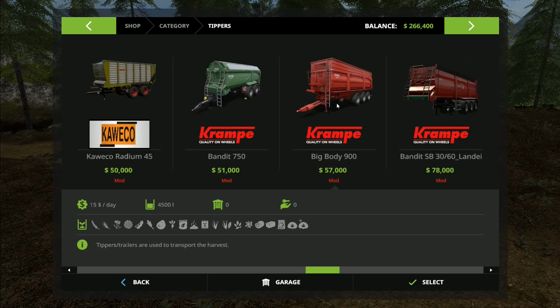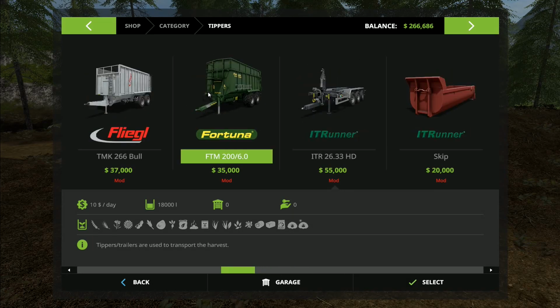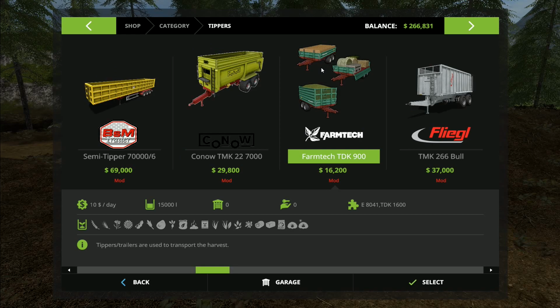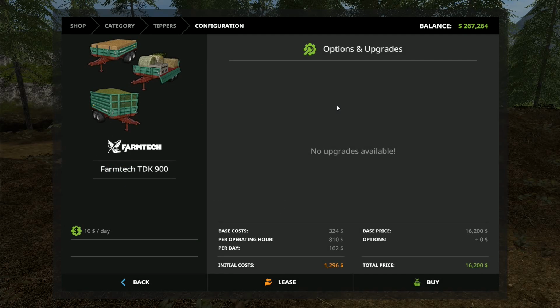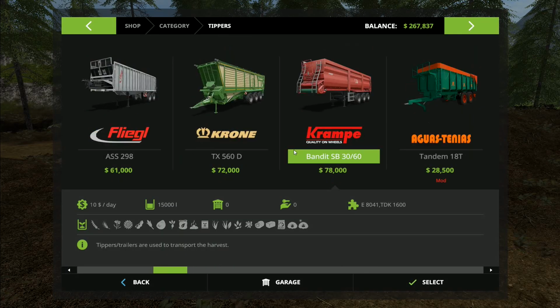Right, it's probably the smallest trailer that we've got here. We've got that little tyre, it's 23, 18. See, there aren't very many very, very small trailers. I think maybe that one could be, because you've got different options with that one. No upgrades available. I thought there was different options with it, unless you just do it while you're actually using the machine. So yeah, I'm not quite sure about that one.